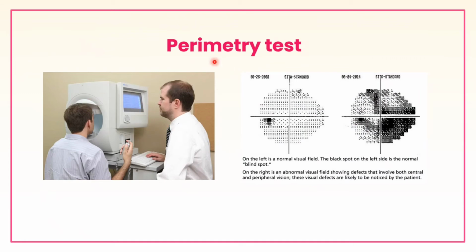And so how does a perimetry test work? While the patient's head is held motionless on a chin rest, just like here in this image, the patient stares with one eye at the fixation point on a screen. A small dot of light is then flashed on various parts of the screen, and the patient presses a button, this one here, to record when the dot is seen. And then the entire process is repeated for the other eye. So this test is only done one eye at a time.